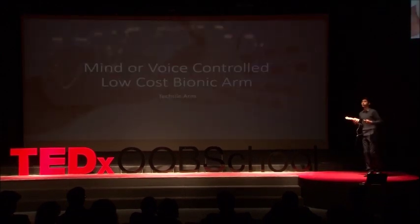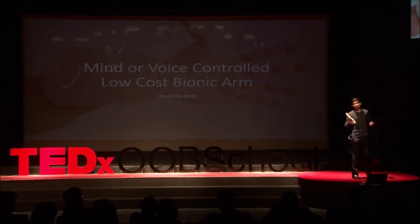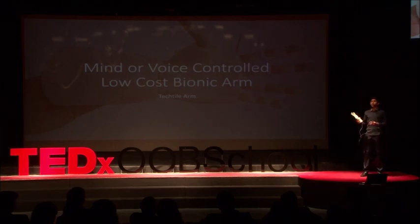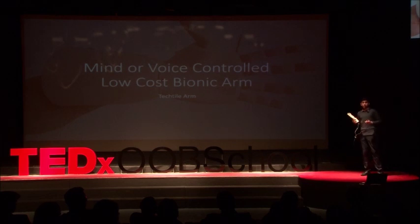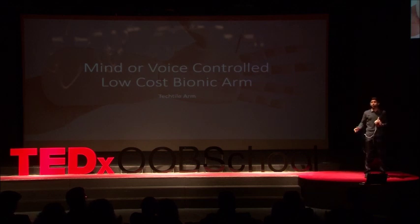Now, I told you a lot about the features of this hand. How much do you think all of it costs? I'm sorry, you guys are not even close. 3D printing enables me to keep the cost to something as low as 110 dirhams. Yeah, which compared to the 2,000 and the $100,000 prosthetics, I believe it's a massive price drop.